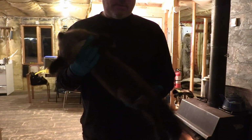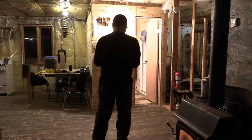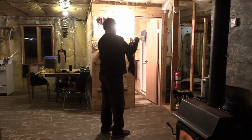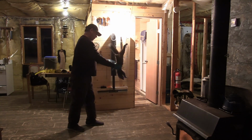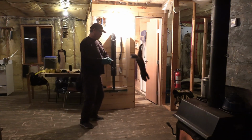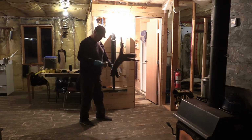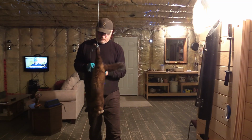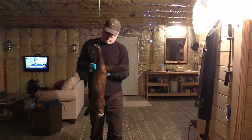So, well, that's a nice marten. Nice big marten. And do them up right now. Nice colors on them. Holy smokes. First time I'm going to use my knife here. Yeah, that's a freaking nice marten.